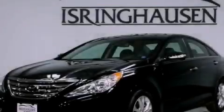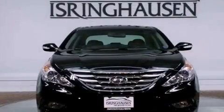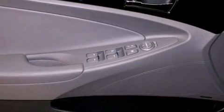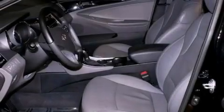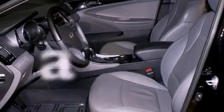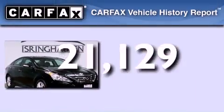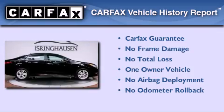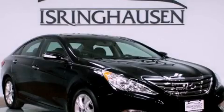The following features are also included: solar control glass, air conditioning, cruise control, leather seats, performance tires, variable valve timing, an illuminated driver's side vanity mirror, rear impact crumple zones, heated side view mirrors, and this vehicle has less than 22,000 miles. This Hyundai has had only one owner, and it qualifies for the Carfax buyback guarantee. Stop by today and test drive this vehicle for yourself.